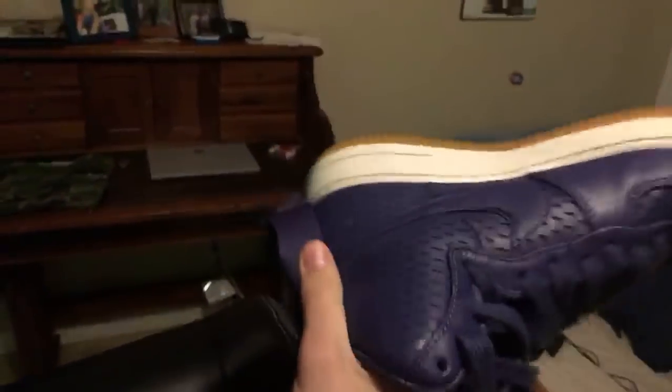My blue Air Force Ones with gum bottoms. I wear these a lot too. I think they look nice. I creased them a little bit right there. Tiptoeing too much.